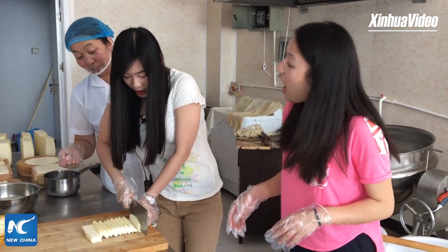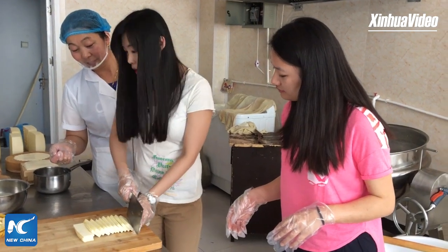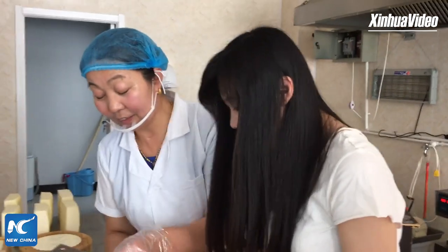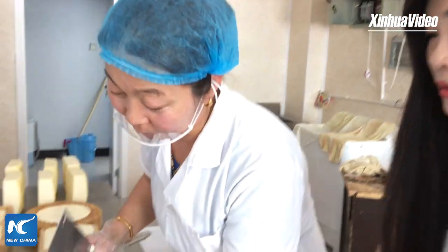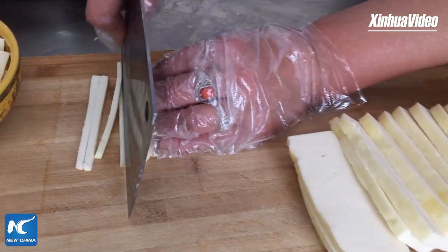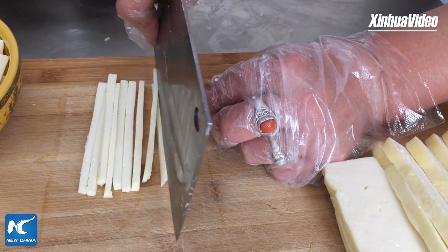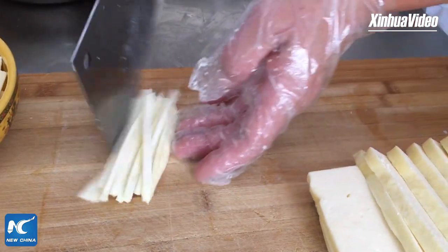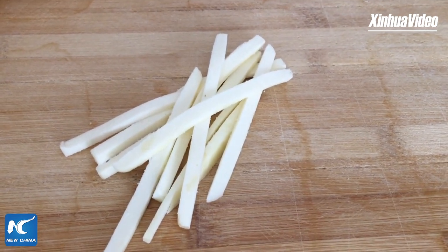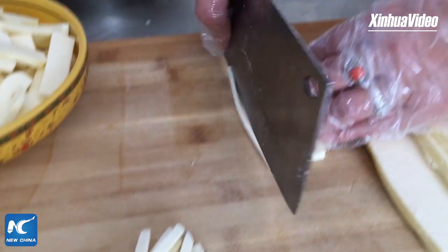Or you can put it in an oven to bake. Yeah. And smaller? How do you cut it? It's like this. And you can go smaller and smaller. So if you cut it into smaller slices, it can be easily cooled down in the summer.